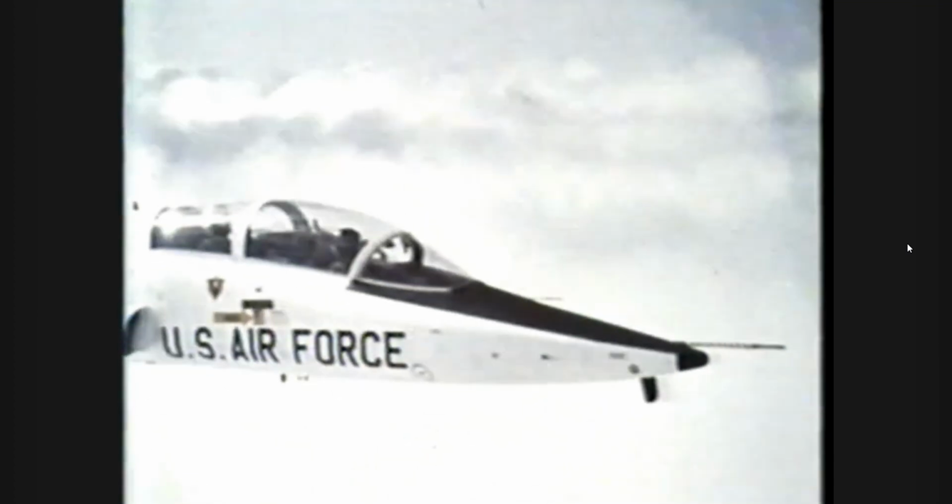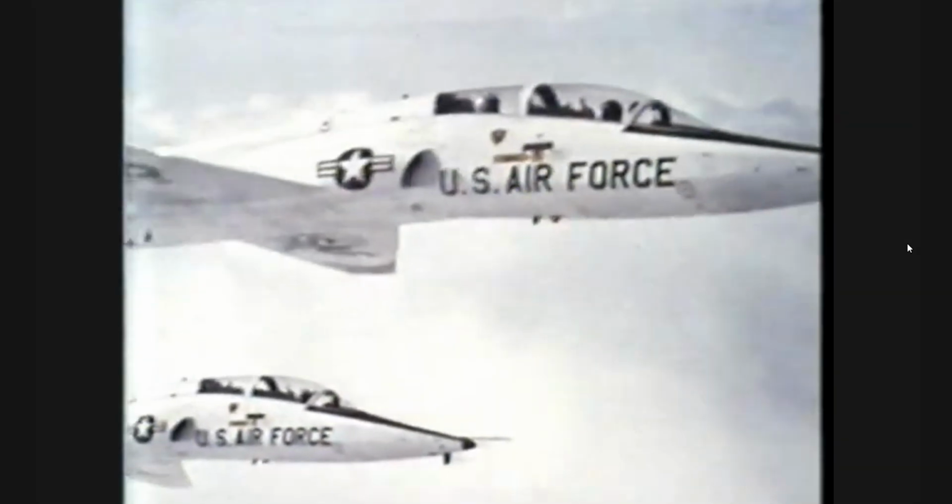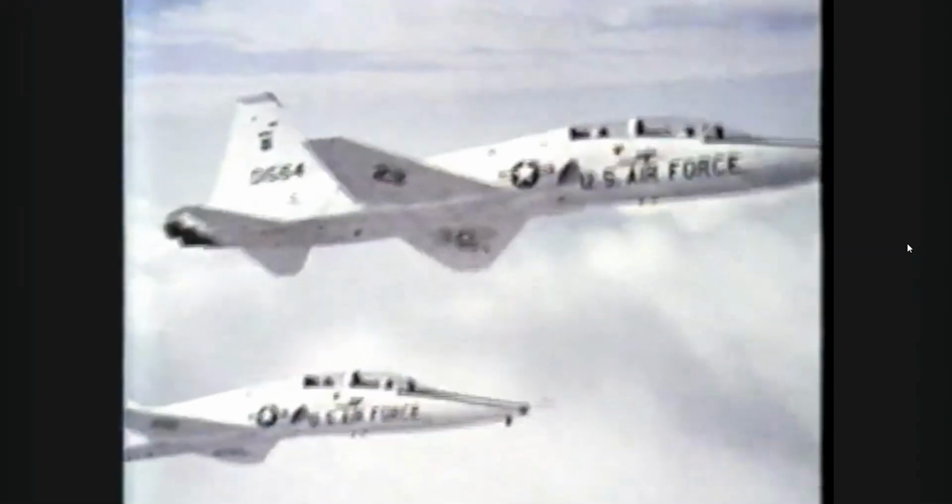And it is only now being phased out by the bedeviled T-7 Red Hawk program as the Air Force's primary trainer. Additionally, the T-7 is not capable of supersonic flight. And now, back to my theory.